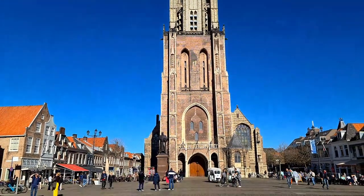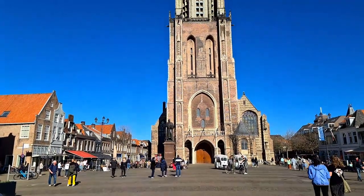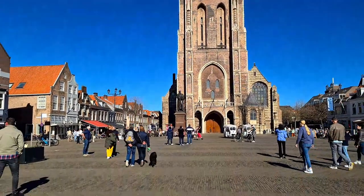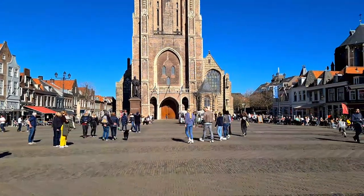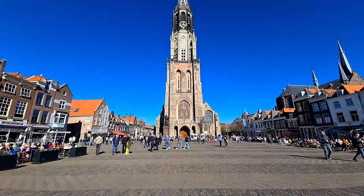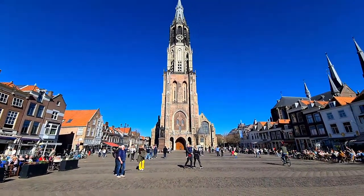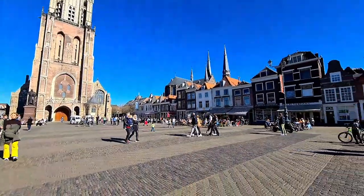The view is gorgeous. Maybe another time, if I make a vlog, I will go up and I will show you. Today I cannot do that because I'm not sure if the mobile connection is good inside the tower. This is the full view. Alright.